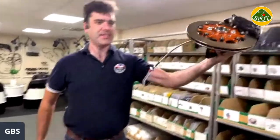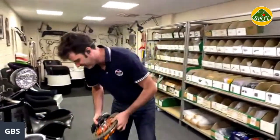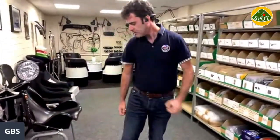Weight-wise, you'd never do that with the old cast iron hubs or anything. Look at that. Look at the bespoke brakes that you've got.